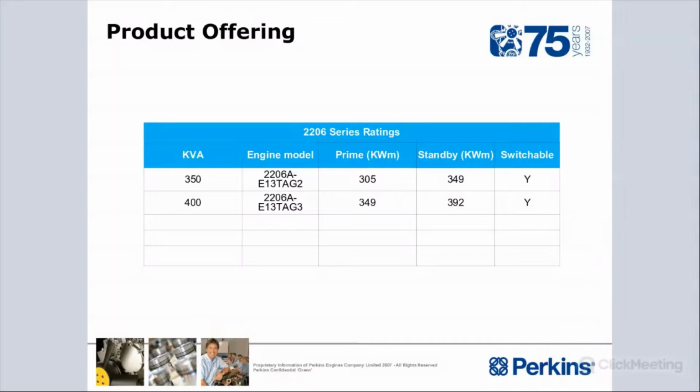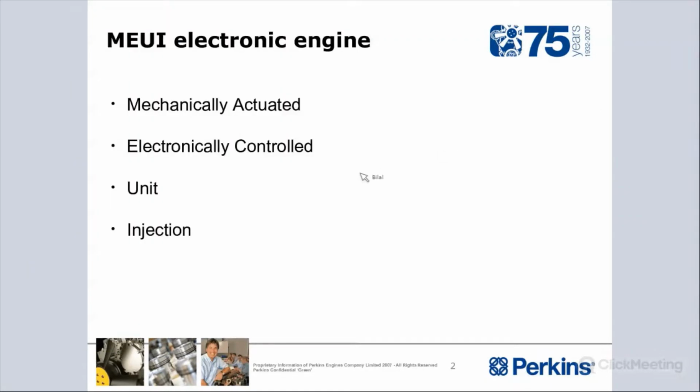We do this by downloading the appropriate flash file to the TAG2, for example, to make it go to TAG3. And we fill up an online form on the Perkins website, where we get the needed passwords to upgrade or downgrade the software, to make it go from TAG2 to TAG3 or the opposite. Okay, going back to the engine again.